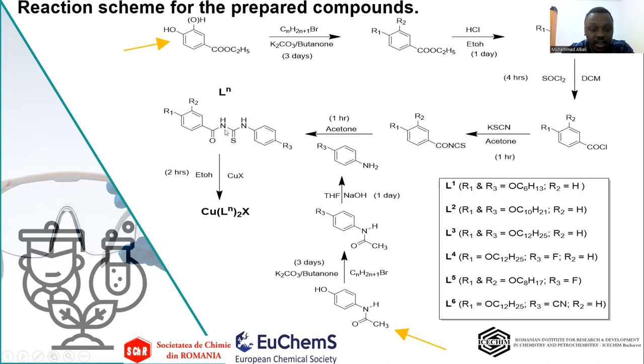After the benzoylthiourea was obtained, we were able to carry out some complexation with the corresponding copper halide. The reaction was done in ethanol. I have represented the ligands which we obtained as L1 up to L6. From this list, all the ligands showed liquid crystalline properties except the one labeled L5, and I'm going to explain that during the course of my presentation.